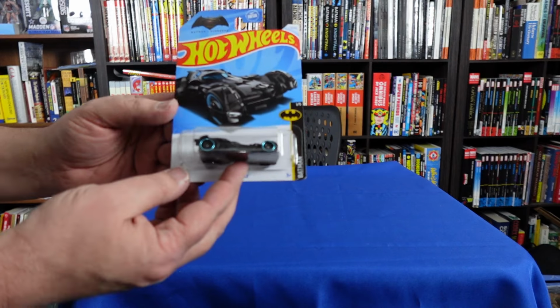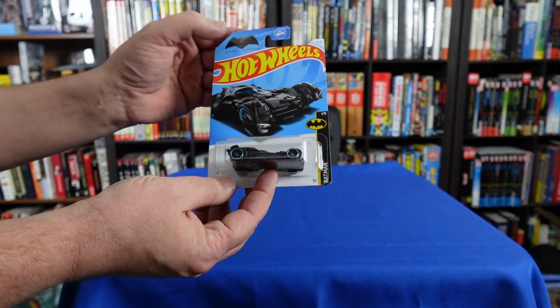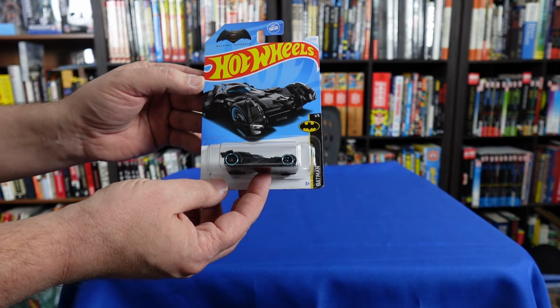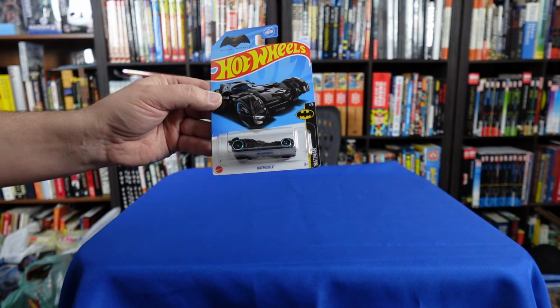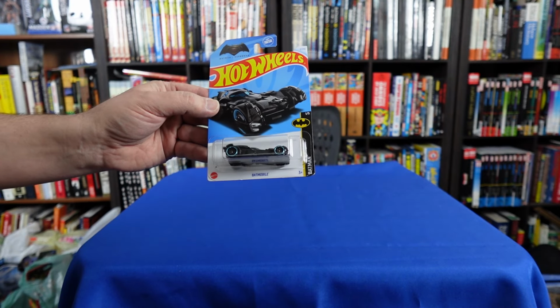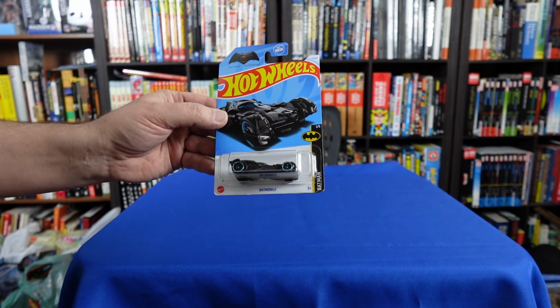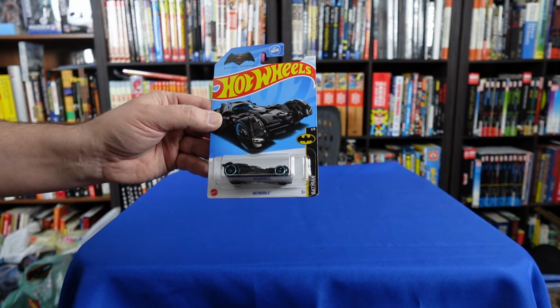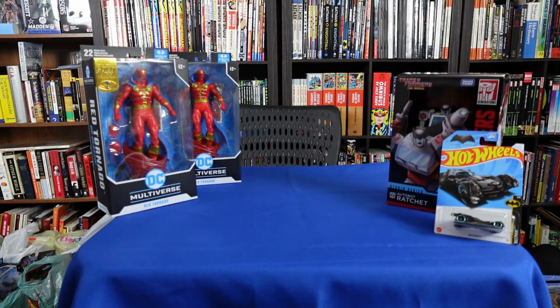Decided to pick up a couple of the Batmobile Hot Wheels here. It's modeled after the Batmobile from the Batman v Superman movie. I got one for my co-worker who wants to collect Batmobiles, and also got one for myself because I am a fan of this particular design. Yeah, they're currently being shipped out. They're at all the Walmarts and the Targets right now. And here's my overall haul.